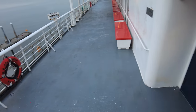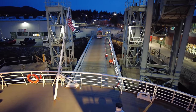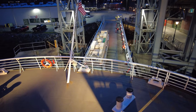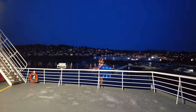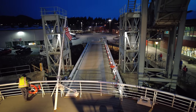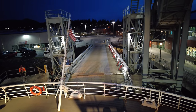It's gonna be cool to come down here at night. I think that's the last vehicle coming aboard. A massive RV. It's crazy this thing can hold that. They're closing up the gate. It's gonna be real soon now. Seem to be raising the platform. Got a train in the background over there. I can definitely feel the boat rumbling a little bit.